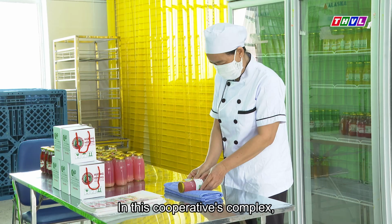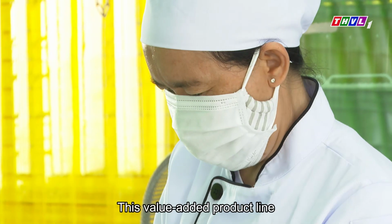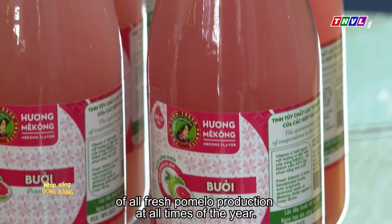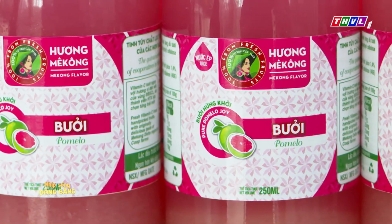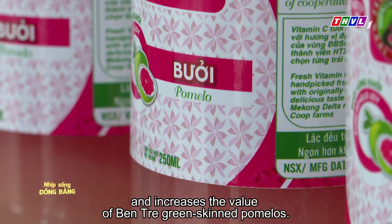In this cooperative's complex, there's also a pomelo juice processing line. This value-added product line is not only highly valuable, but also contributes to the consumption of all fresh pomelo production at all times of the year. Pomelo juice is expected to be a unique product that attracts consumers and increases the value of Ben Tre green-skinned pomelos.